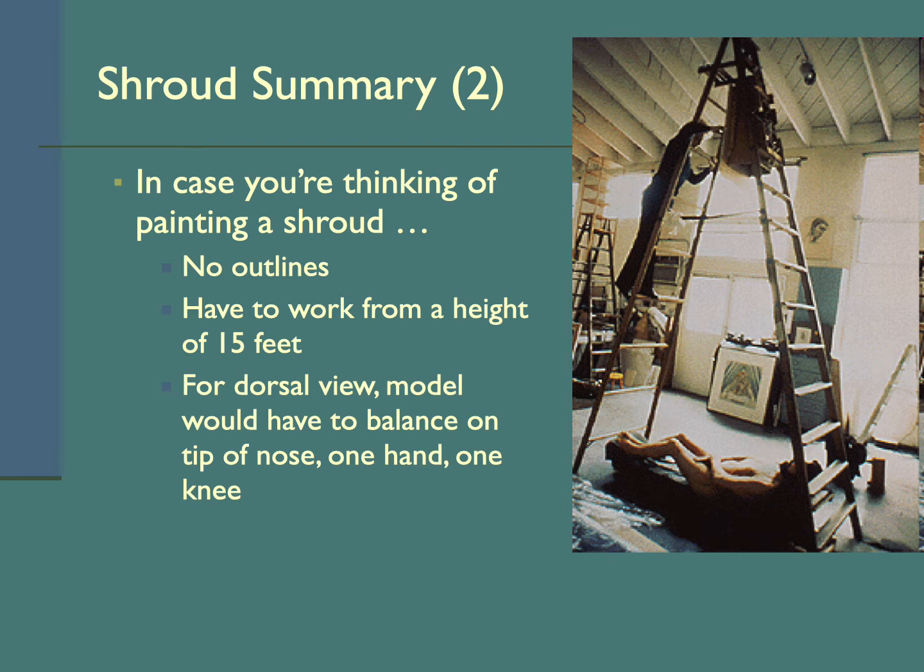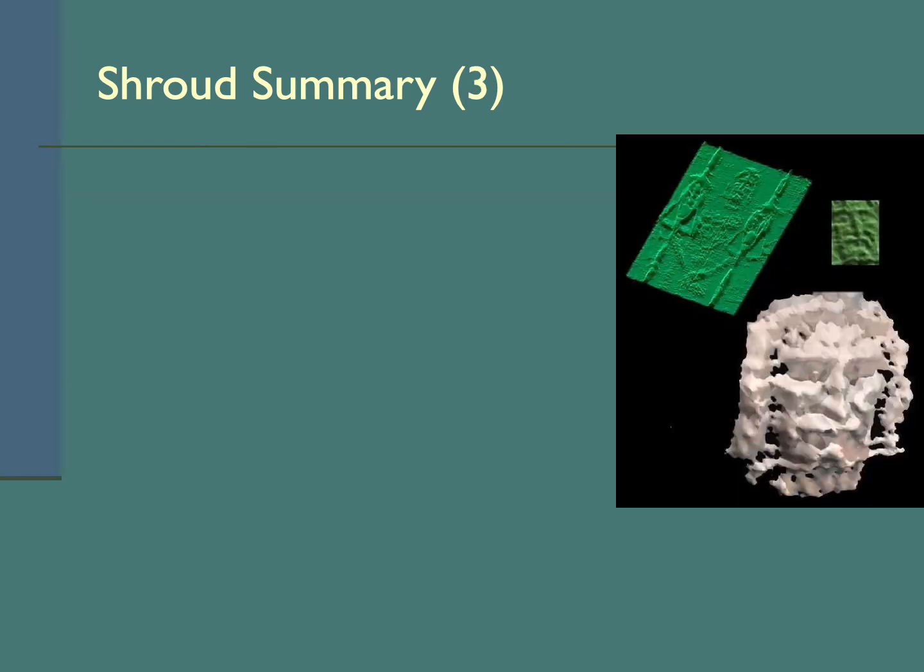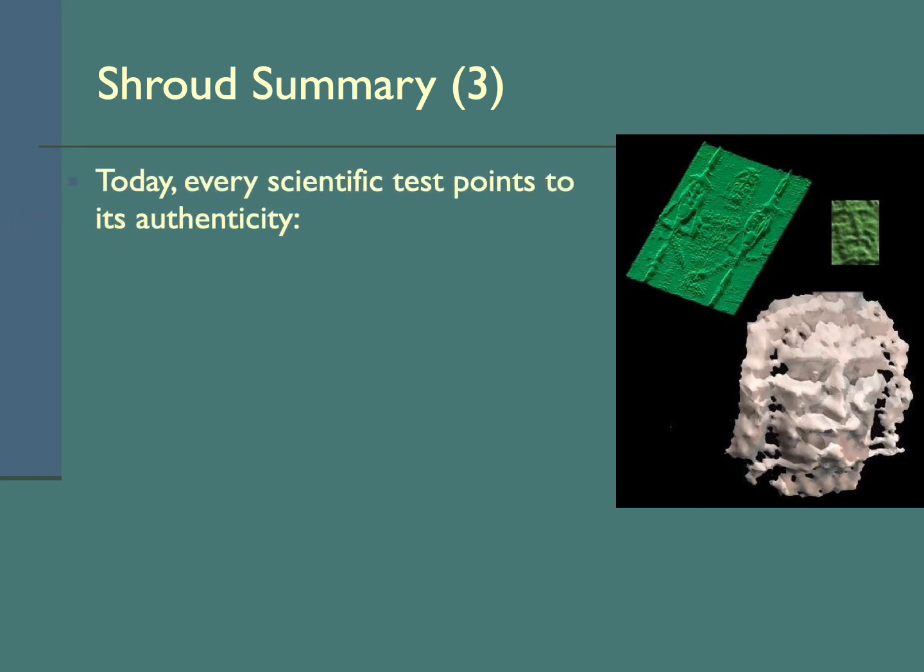But the worst problem, of course, is we know that the shroud is not a painting. Although there are traces of some pigments on the shroud, we know that they're from when the shroud was touched to paintings to kind of sanctify them or authenticate them. But the image itself is not paint. So important to remember, and these are well-known, agreed upon scientific findings. There's no paint. Today, every scientific test points to its authenticity, and we can discuss what that means later. Okay.